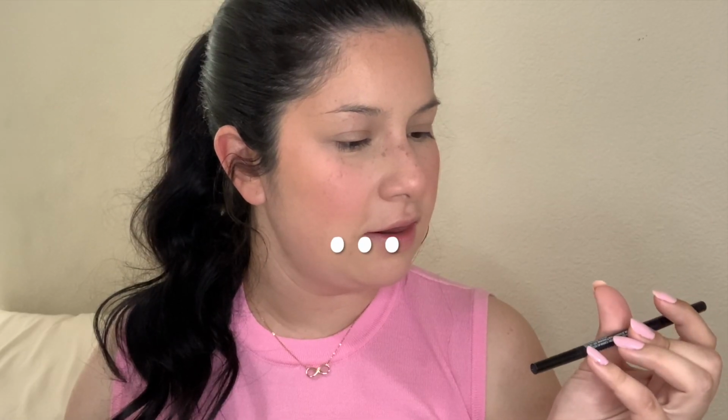We're gonna go in and do my eyebrows. For my eyebrows, I've just been using the Wet n Wild Ultimate Brow Micro Brow Pencil. I can't find the shade, but I believe this is one of their darker shades, probably one of the darkest browns that they have. And I've just been really liking to fill in my brows naturally, so I'll just do more hair-like strokes.